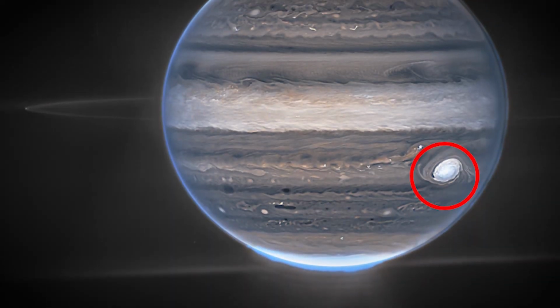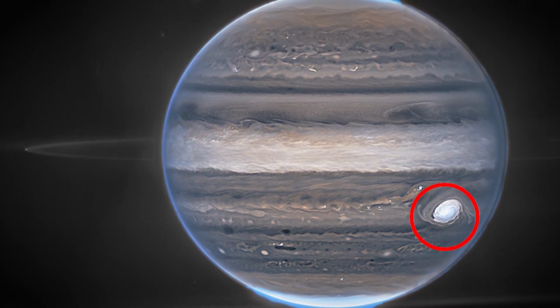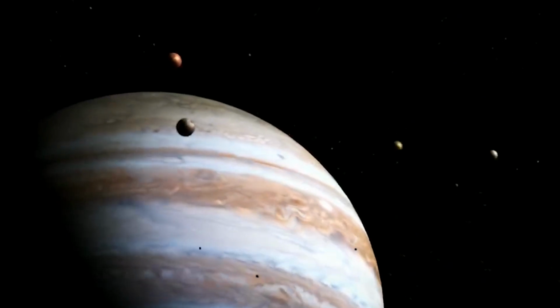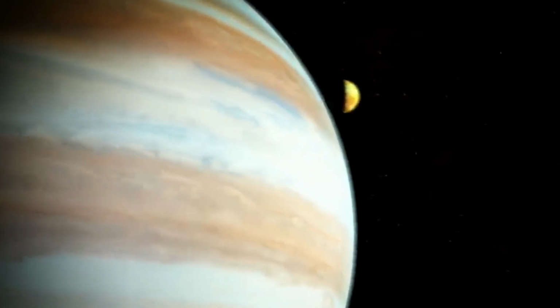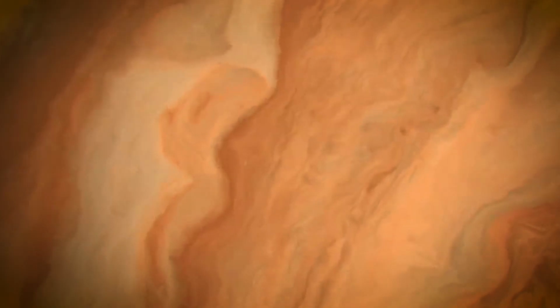According to Heidi Hamel, Webb's multidisciplinary scientist for solar system observations and vice president for science at AURA, this brightness suggests high altitude. Hence, the Great Red Spot and the equatorial region both have high-altitude hazes. The countless dazzling white spots and streaks are the very tall cloud tops of condensed convective storms. Dark ribbons north of the equatorial area, however, are mostly cloudless.